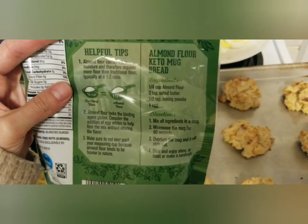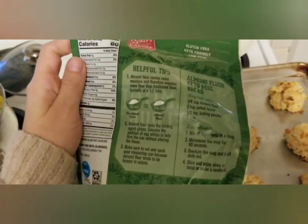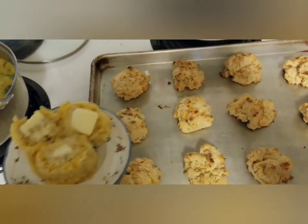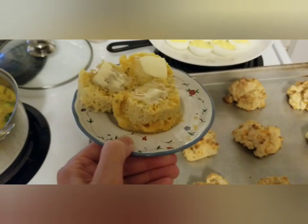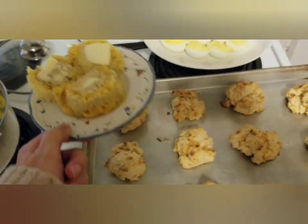You can pause and screenshot or write that down. That's for the almond flour from Aldi, but I used cashew flour because I've still got some in the freezer from food banks past. And I just did that, and I added the same thing, the garlic, the cheese, and the parsley into it, and then you cook it in a mug, and it rises up huge. And then I added butter to top mine off.